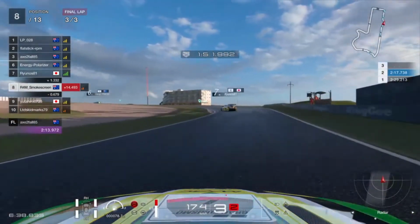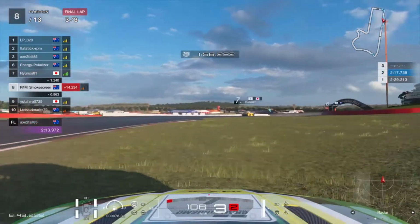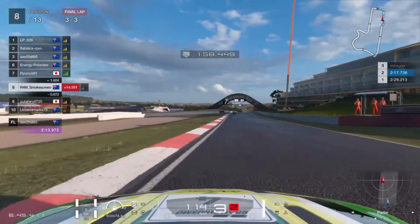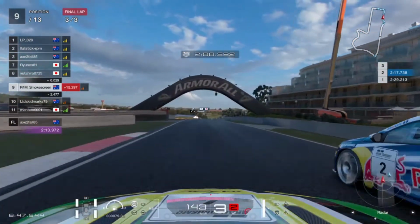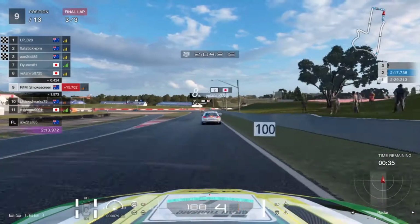I just drop the right rear tyre onto the grass in the entry to the braking zone, and it almost spins the car out, and I had to go across the grass there, so obviously that's just lack of practice and inexperience really.